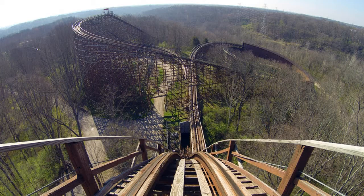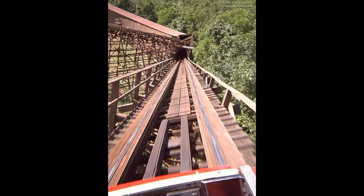So you're going to come out of that hill, make a right turn, and then just make another right turn. And then you're going to go onto the second lift hill, which is very much faster than the first one. So you go up this lift hill, and then this is my favorite part personally. You go into a left turn, and then down a descent, but you're angled to the side of it. I can't describe it. I think it's awesome.